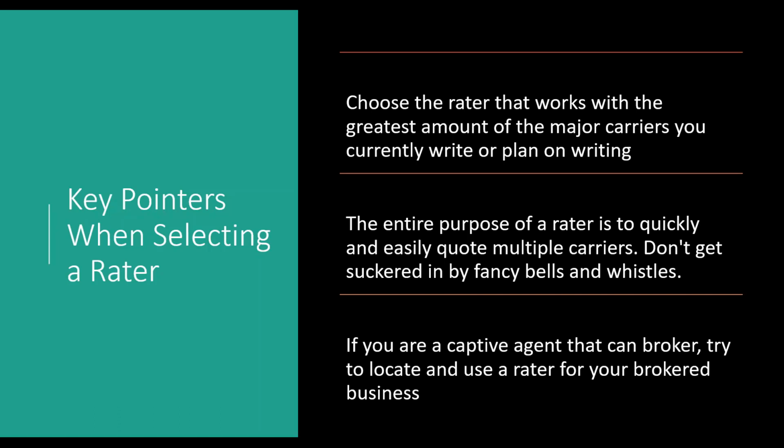Next, the entire purpose of a rater is to quickly and easily quote multiple carriers. Don't get suckered in by fancy bells and whistles. At the end of the day, let's keep this simple. If your rater can't easily quote the multiple carriers that you want, it doesn't matter that it can sing and dance and cook you breakfast, because it can't do its job. It's pulling the wool over your eyes by making you believe, I got this, I got this. But that isn't what I want to do.